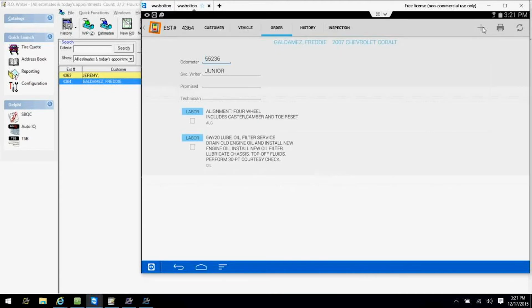So that's how fast, folks, we can build the work order. We are just picking up all the data that's in RO Writer. That includes your jobs, your recommendations. If you add a new job in RO Writer, immediately it's available on the tablet. So now I've added my alignment. I've added my oil change.